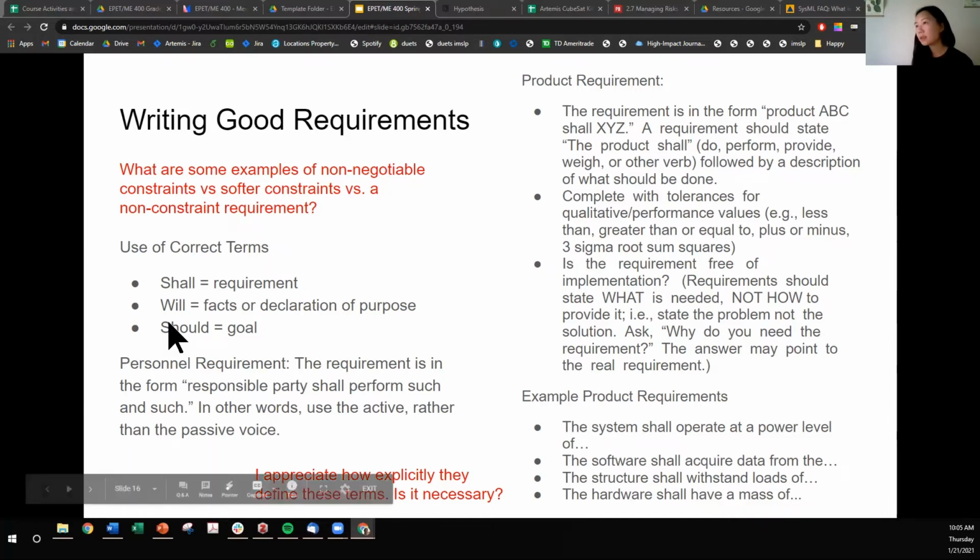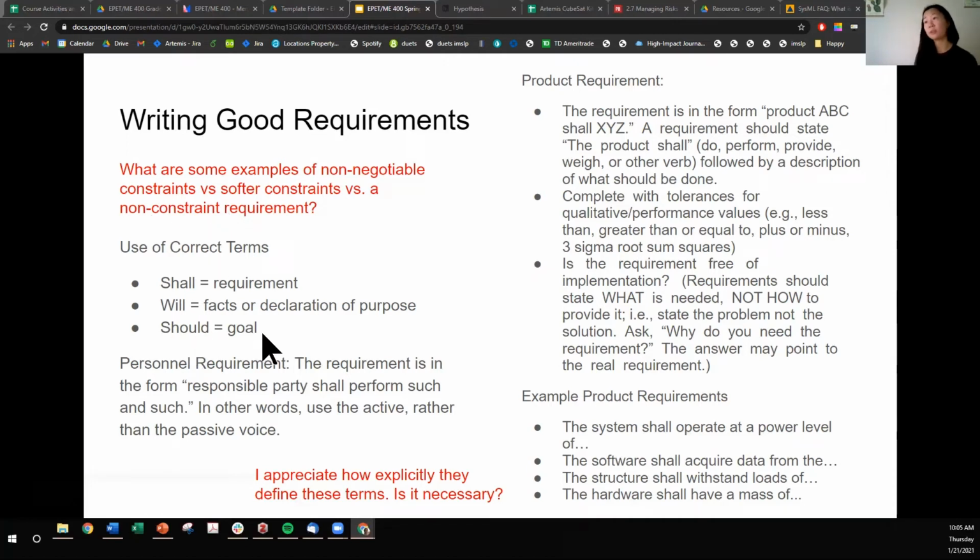Let's see, some questions. What are some examples of non-negotiable constraints versus softer constraints versus a non-constraint requirement? So I think that this question is answered by the use of correct terms, where non-negotiable constraints can be that shall kind of requirement. A softer constraint will be that will, and then a non-constraint is should. Although non-constraint is kind of a paradox in itself.